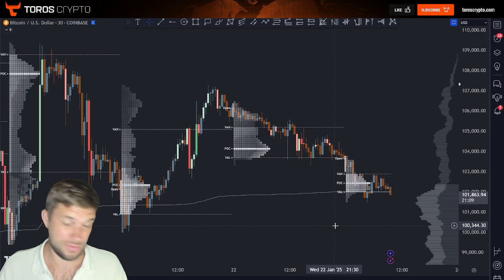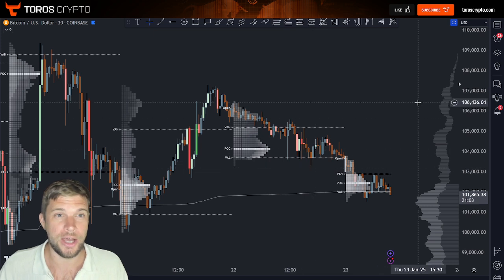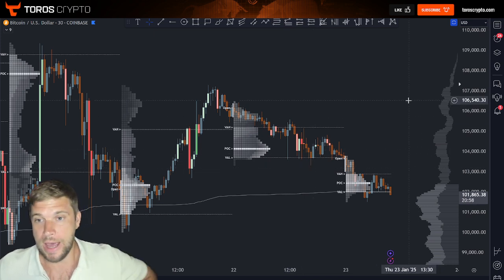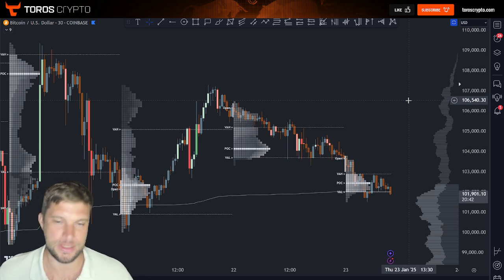Donald Trump is talking again, as he will be doing every day for the next 4 years. So will that do anything? Maybe. We have the Bank of Japan rates being announced tomorrow. So we know what happened to the market last time they did a rate hike, and there is a rate hike expected tomorrow. The last one was a shock, which is why the market had a bit of a shock.